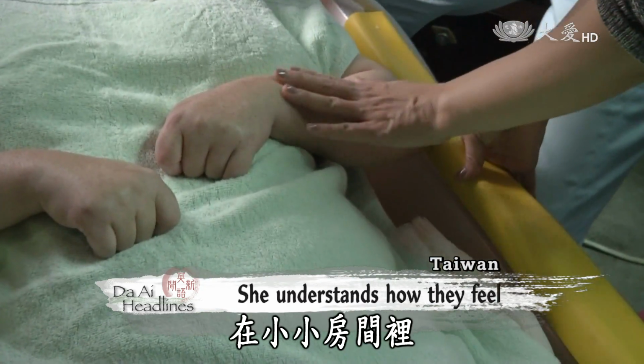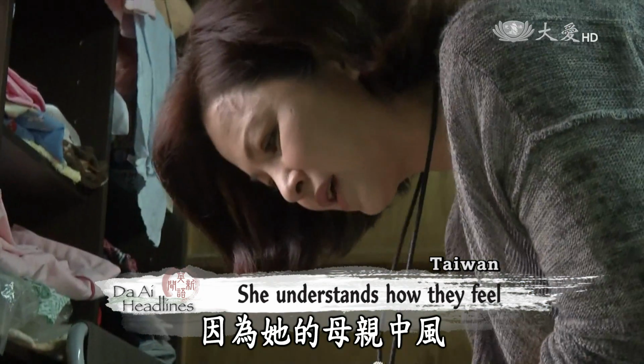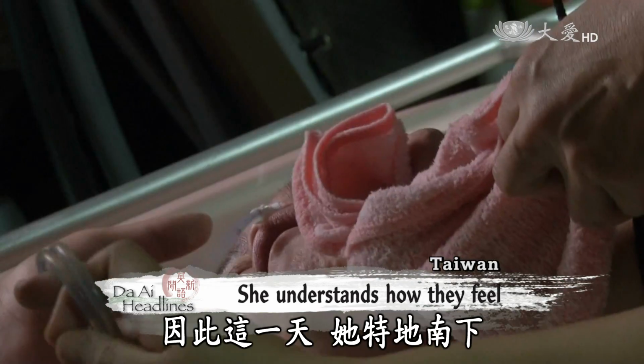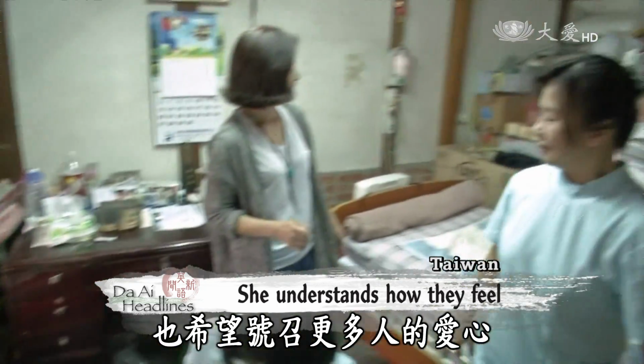In this small room, actress Yang Guimei helps bathe Mrs. Chen. Because her mother suffered a stroke, she understands the hardship a patient's family has to endure. So on this day, she traveled south to encourage Mr. Chen, hoping to inspire other people to do the same.